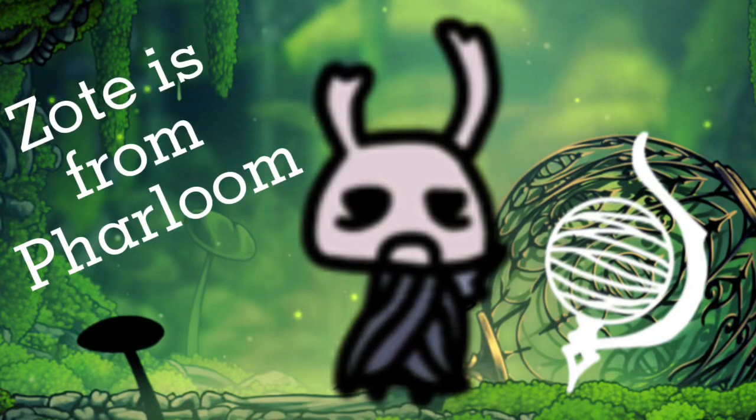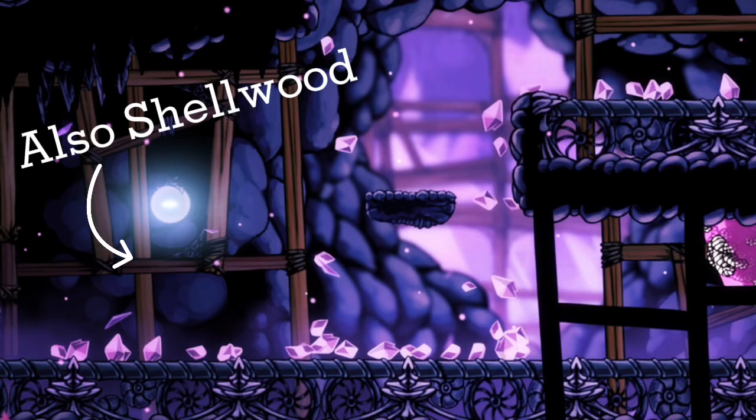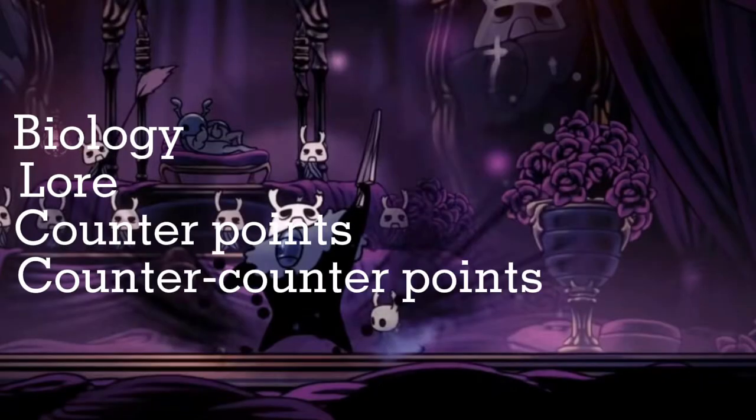Zote is from Pharloom. The main point I've seen brought up regarding this theory is that Zote's sword, Life Ender, is made out of shellwood, which is a common resource found in Pharloom. But you can also find shellwood in Hollownest, so it's hard to say whether shellwood is a unique resource to either of these kingdoms. In this video, I'll be providing some more points of evidence that help bolster this theory.